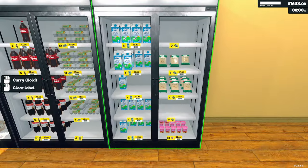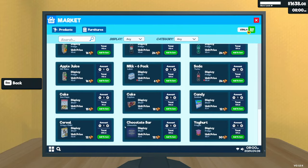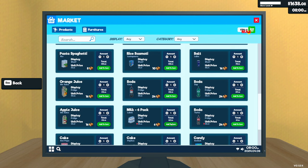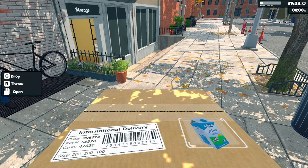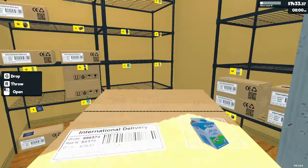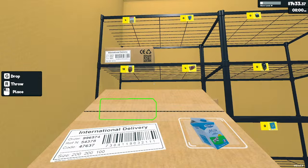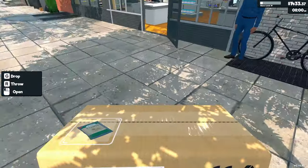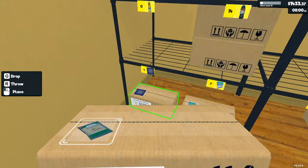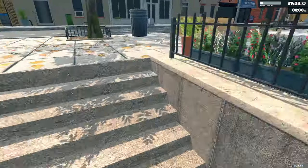Okay, so we're gonna need milk and cheese. Why does my... Ah, here we go. I had my volume turned all the way down. Where do I want to put all this stuff? Didn't I have a cheese shelf somewhere? I don't remember.